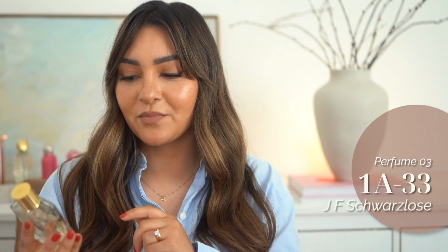And speaking of my husband, this is a perfume actually from his collection, but we both wear it, and it is actually a German brand. And because we are from Germany, I will try to do my best to integrate a lot of perfume brands from here. So this is JF Schwarzlose Berlin. So this is a perfume house from Berlin, and it's quite an old scent which was re-released in 2012. It's called IA 33. There's a specific story to it which I don't quite remember, but you can Google that. But this is the perfect example of something that could be just targeted to men, but I think it's very unisex.